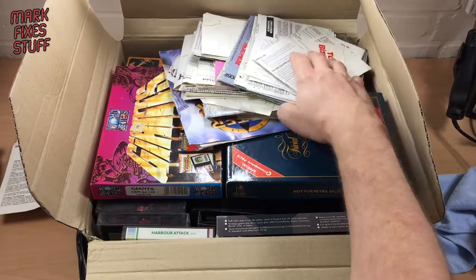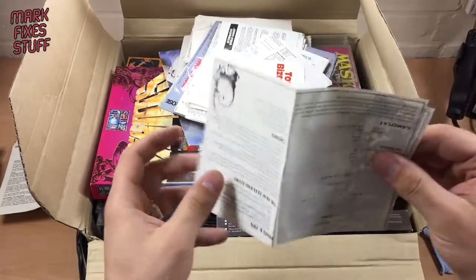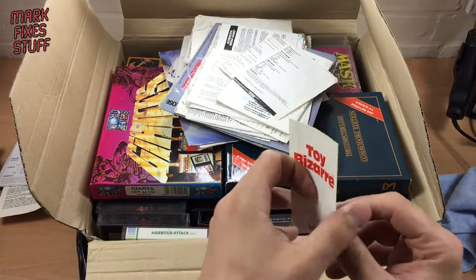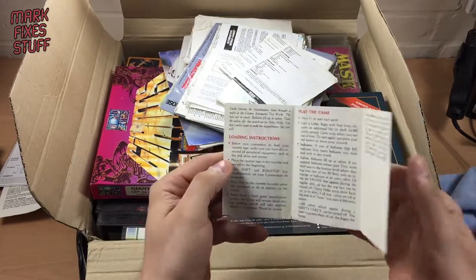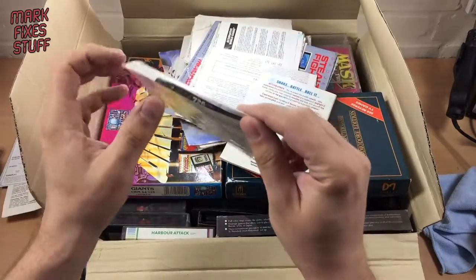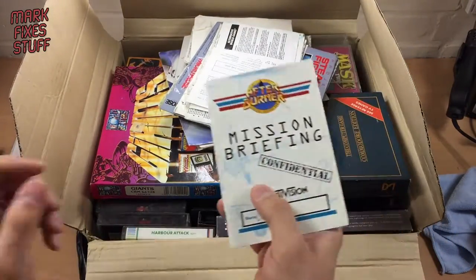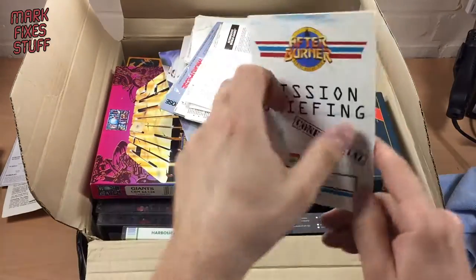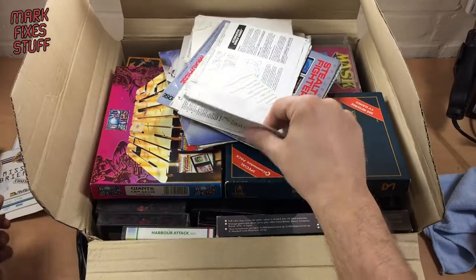Well, I'd be happy if there was a cartridge in here. I bet there isn't. New Zealand Story instructions. Looks like somebody liked to have their instructions out. Toy Bazaar. That was a cart as well, I think. I can't remember. So Toy Bazaar by Activision. 720. That's for Giants. Afterburner, name Chris Hogg. I wonder if that's the gentleman who owned these.